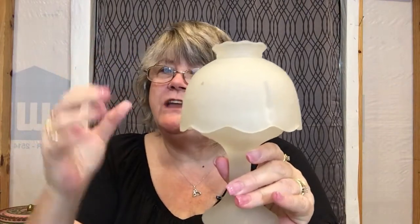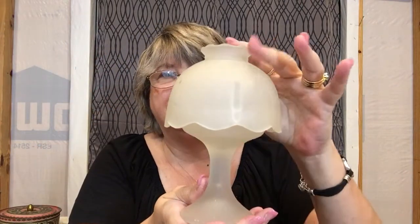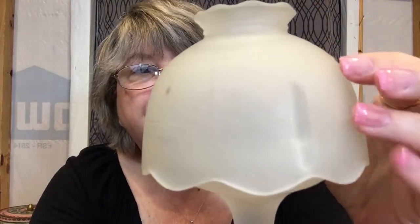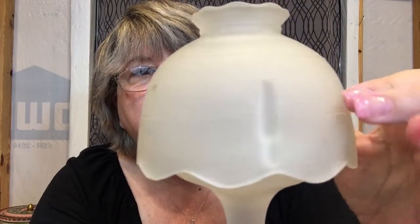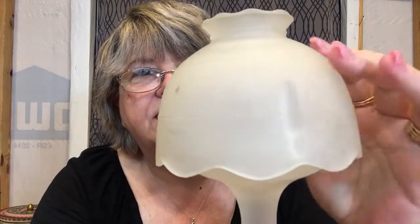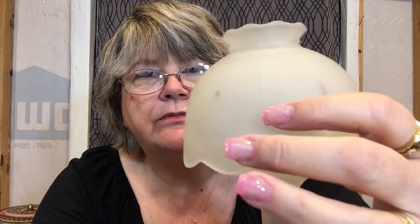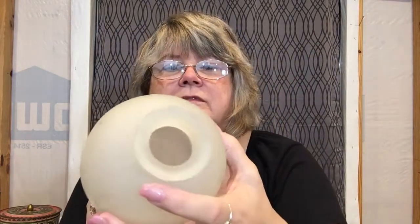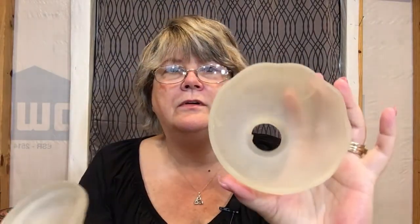It's got a little yellow look to it on the screen there, but it's really white. But it has the inset to make it look kind of like a Tiffany lamp. There, you can see it going around it. And it's in great shape.